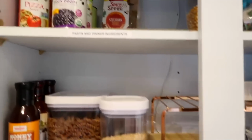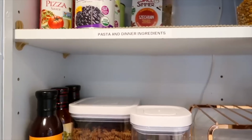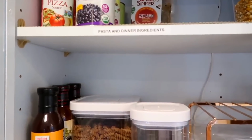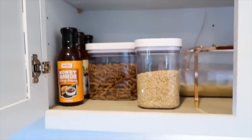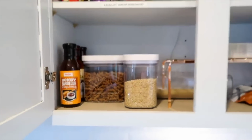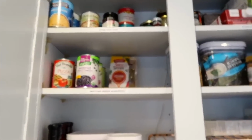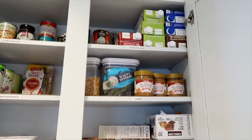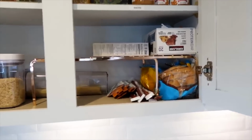But for the labels, I didn't do anything super specific because if it was wrong, it would drive me so crazy. So I just did pasta and then ingredients for dinner up here and then pasta down there. And those sauces are just there because they won't fit anywhere else. And then up top it says store for later. I don't know if you can see that, but it says it on that one too. And then there are just snacks up here. And then some more snacks down there.